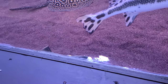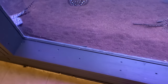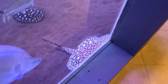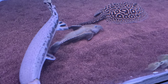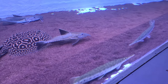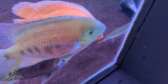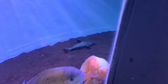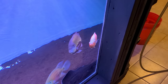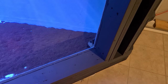I'll shut off the light for him. Everything's checking him out. He's got lots of space. A little freaked out, but that's okay. He'll get used to it. He's gonna look for a hiding spot, but he'll get used to not having one. Yeah, he's gonna go to his little corner there.